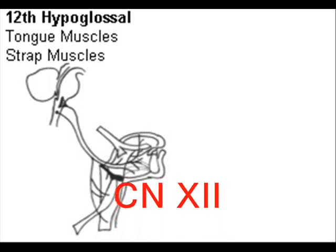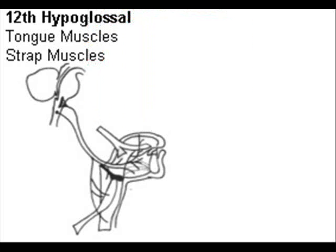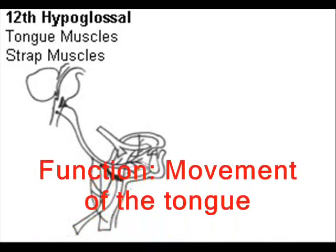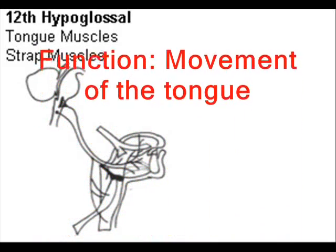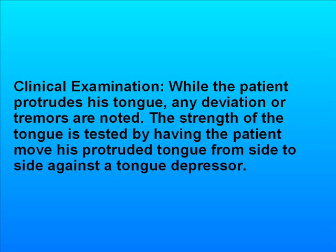The 12th and last cranial nerve is the hypoglossal nerve. The function of this nerve is the movement of the tongue. The clinical examination for this nerve is that while the patient protrudes his tongue, any deviation or tremors are noted. The strength of the tongue is tested by having the patient move his protruded tongue from side to side against a tongue depressor.